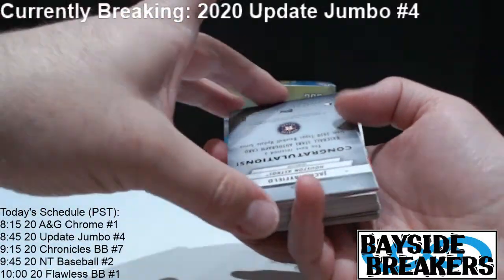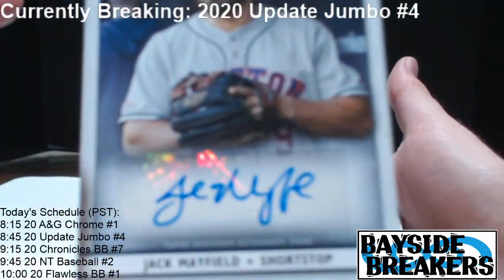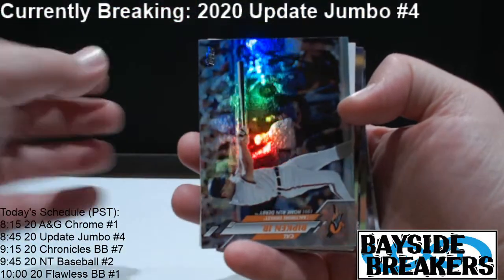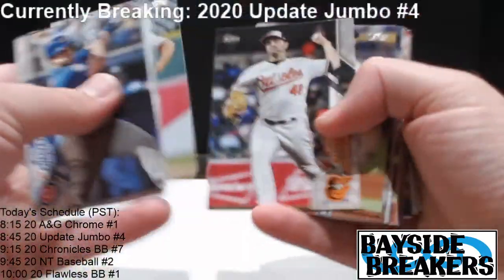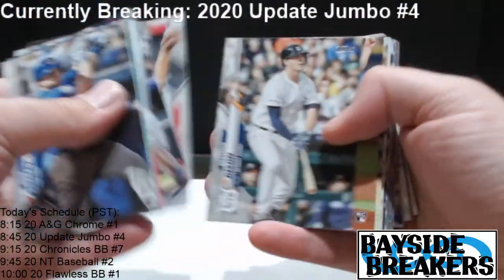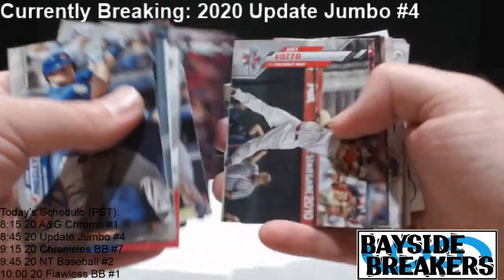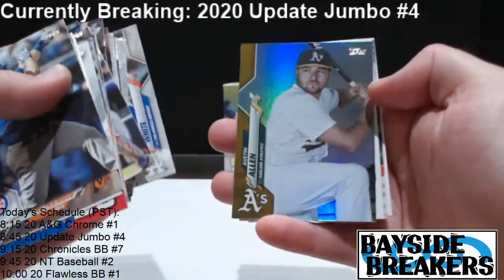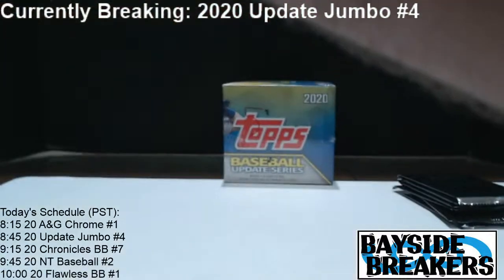Our autograph is going to the Houston Astros Baseball Stars autograph, Jack Mayfield for the Stros. Jack Mayfield, base auto, Houston Astros. Foil board of Cal Ripken Jr. Man, Cal's been all over the place. Shogo, Mike Schmidt, numbers game, and Alex Kirilloff, which I believe you'll see Kirilloff in Bowman Draft next week. Gold foil, Austin Allen, Eddie Murray, Whitey Ford, and Casey Mize round out box number 2.